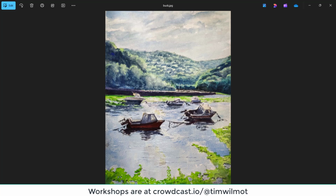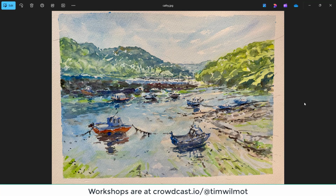Yeah, I like those boats. It's nice just to have a sort of odd number. So 3 smaller boats in the distance and then these 2 larger boats in the foreground. Nice reflections to those boats as well. Yeah, brilliant. Well done for going vertical on that one, Buck. Certainly very creative with that one. Right, Kathy. Good composition.